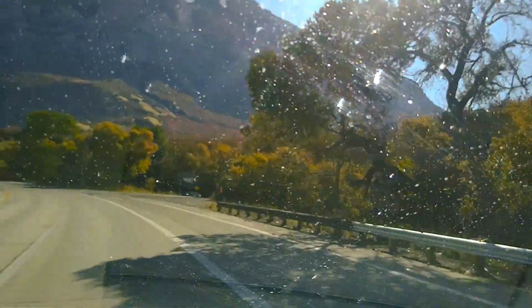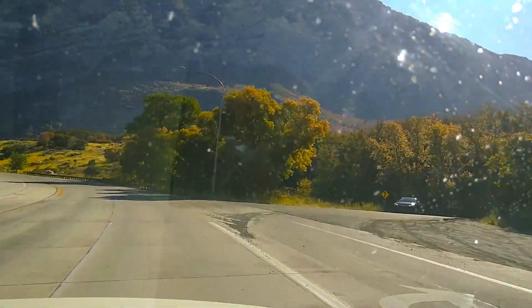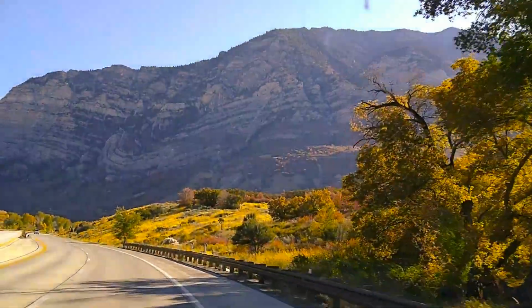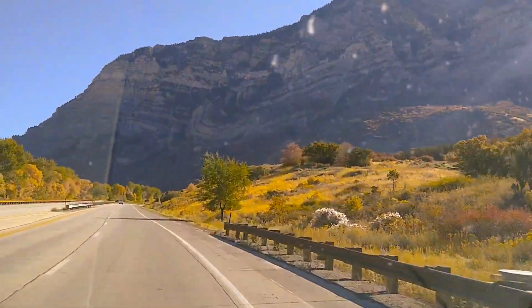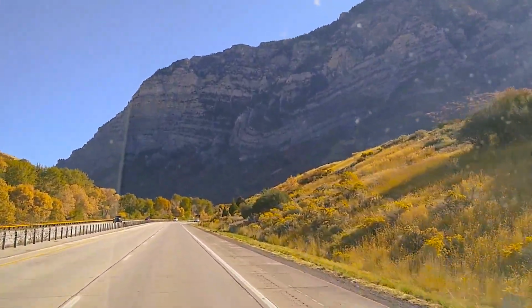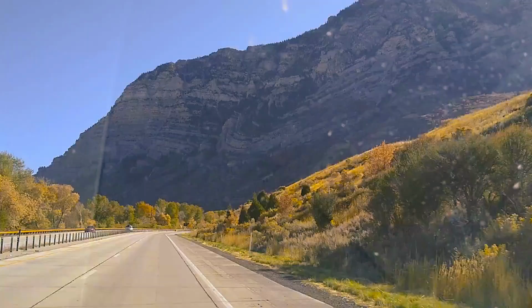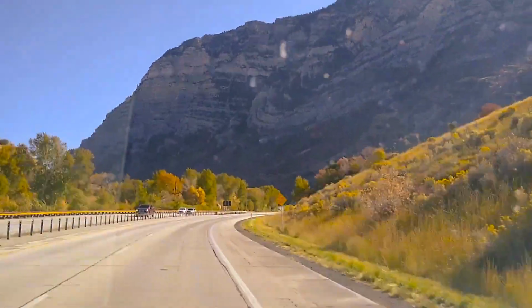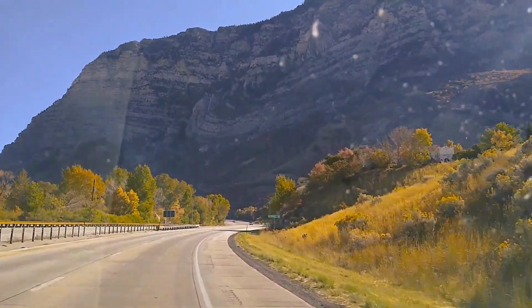Taking a little road trip today. Gonna go up to the cabin. Thought we'd show you some of the road on the way up. This is one of the canyons we have to go through to get up to the cabin. It's real pretty and definitely a great view. Obviously, real scenic drive. It'll take us an hour and a half or so to get up there.